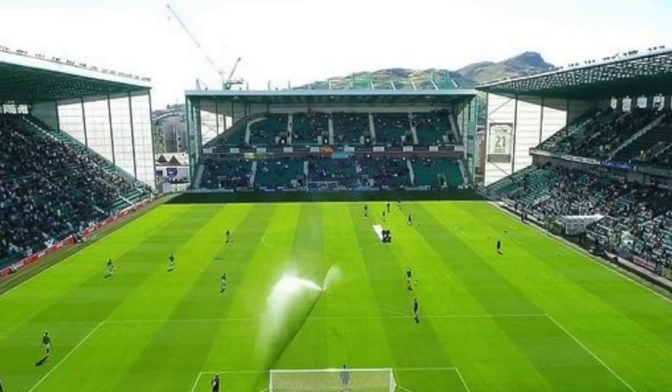Wow. So I really like Easter Road, and one of the things I really loved was the view of the hills in the background. It is class, that is one thing I picked up on. Yeah.